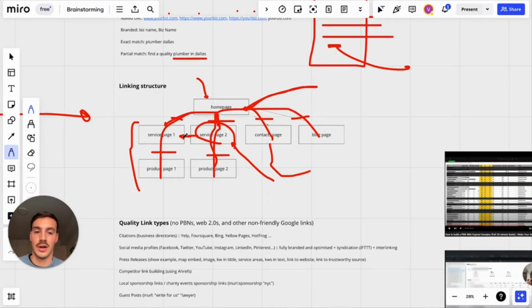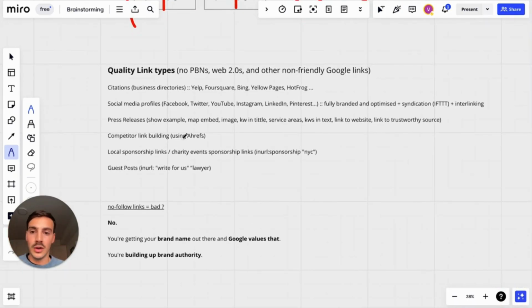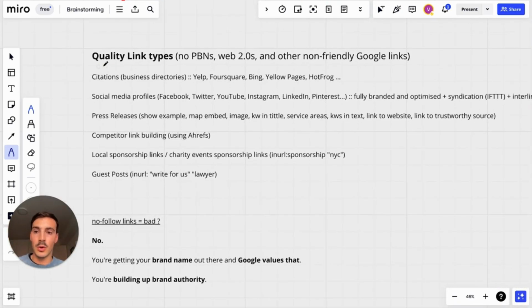Super, super important. Now, here, big one: quality link types. When I say quality, I mean no PBNs. PBN stands for private blog network. Even though these work very, very well, some people are averse to them and don't want to do it. It's like a black hat SEO technique. Put it there as well, other non-Google-friendly links.